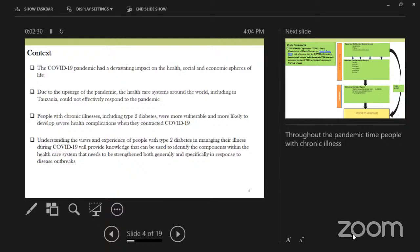So understanding the stories of these patients, especially in relation to how they managed their disease during COVID-19, is very important because it's going to provide us with information on some of the key components within the healthcare system and the social system that need to be strengthened so that we are able to cope with the upcoming disease outbreak.